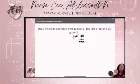Okay, so we got 1,000 milliliters to be delivered over 12 hours. Your drop factor is 15 drops per milliliter. The other way that you can do it is a pump, and usually it'll say infusion device or IV pump or whatever. That one is when you're looking for milliliter per hour. When you're doing the gravity ones, it's going to be drop per minute. So either way it goes, you're looking for the volume. How many milliliters, how many liters, that's your unit of measure for volume, is to be given into your patient's IV over how long?